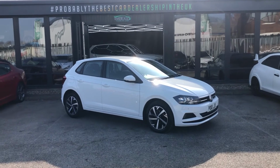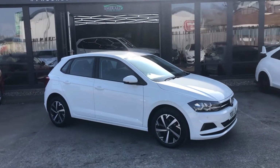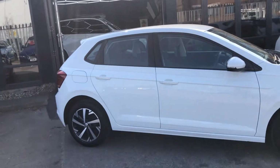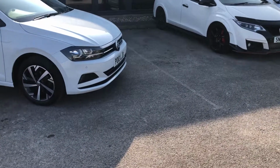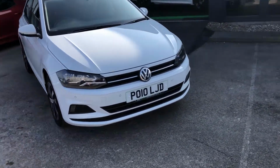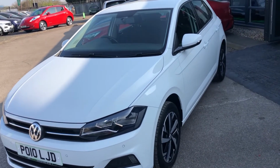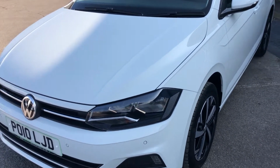Hello there guys, and welcome to this quick virtual walk around of the ever popular VW Polo. Now this one is of course a DSG, finished in pure white with the awesome alloy wheels and the new contemporary styling that is etched all across this model. And it also comes complete with a really cool personal reg plate. Now I would assume the last letters were the old owner, but who cares, you've got Polo on your Polo, how cool is that? But it's not the only thing that I like about this. Let's get stuck in and tell you why you should consider this as your next car.